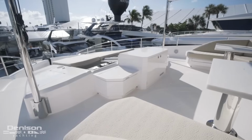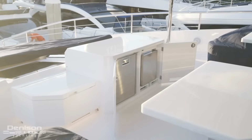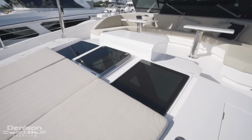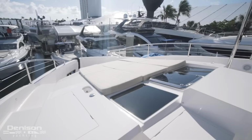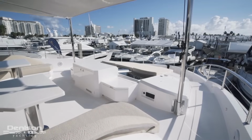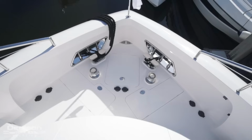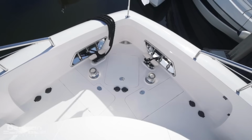Forward of this is a concealed fridge and ice maker. Next are the 3 hatches that make up the master skylight that are conjoined to a large sun pad. Continuing forward brings us to the ground tackle that has a Maxwell 3500 windlass setup.